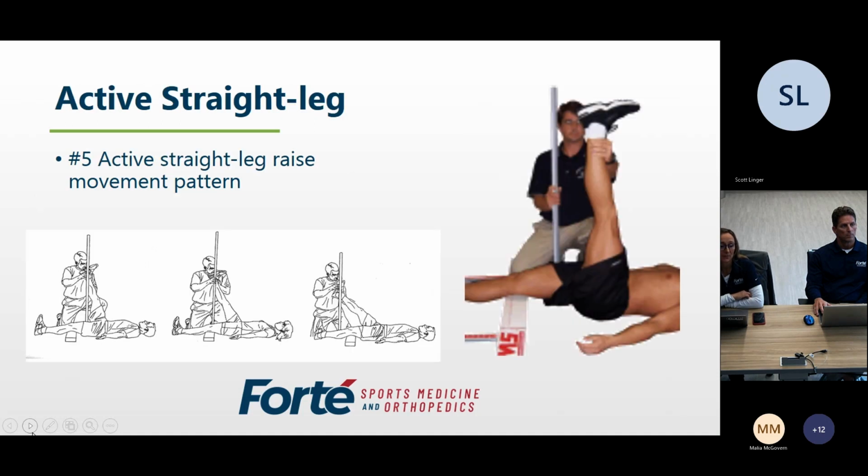And we compare that from both the right being overhead and the left being overhead. With the active straight leg raise test, that tells us whether or not they are lacking hip mobility, or if they have significantly tight hamstrings that are limiting the control of their pelvis, as well as can they maintain their low back into the floor when they perform that straight leg raise.